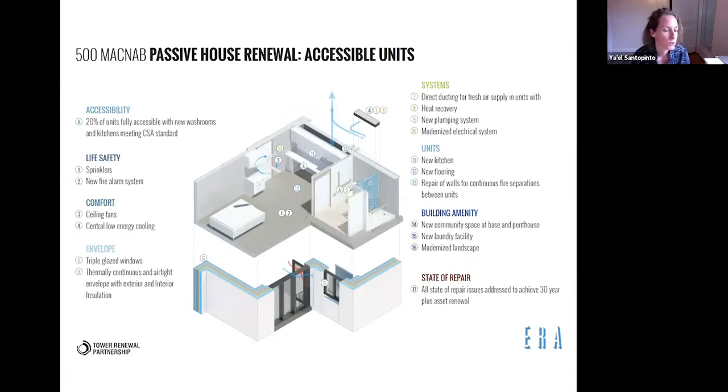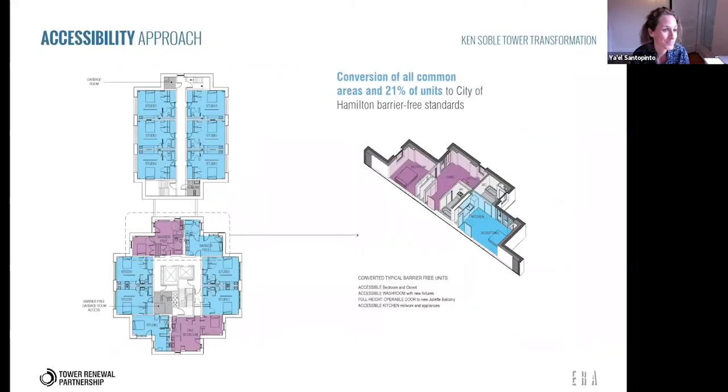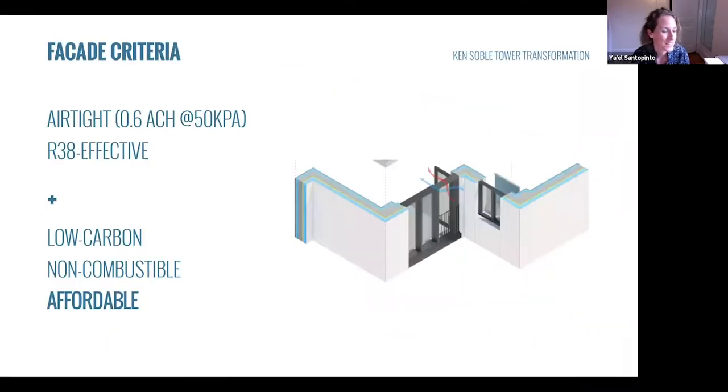And as those of you who understand, trying to fit in those kinds of requirements in constrained floor plates means moving your plumbing risers and other kinds of things. So certainly not a small endeavor, but fantastic outcome for this aging population that will be housed here. Next slide. And just a little bit more about the barrier-free. So again, 20% of units. Next slide. So I'll focus in here for a few minutes just on the envelope upgrades.